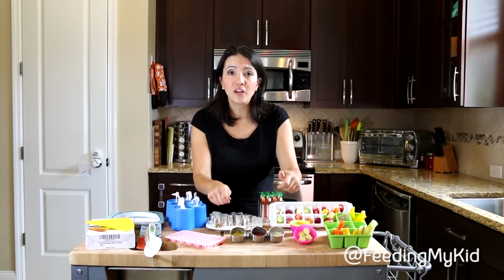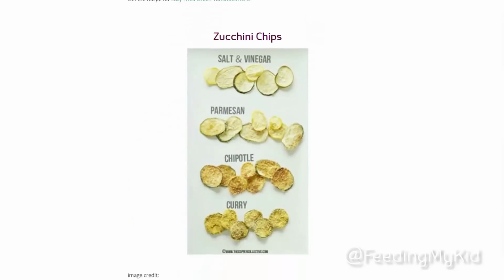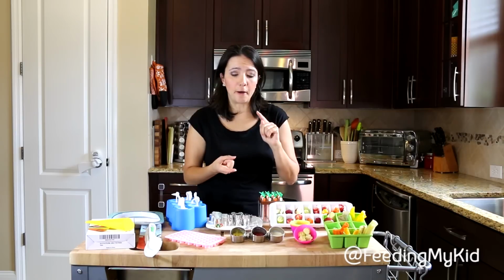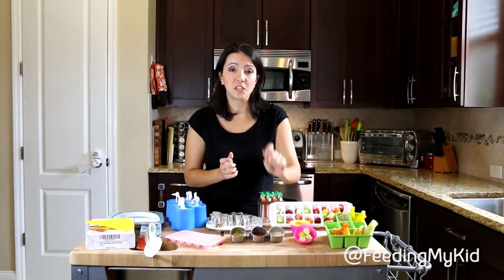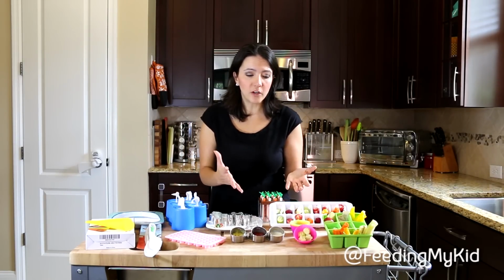So they can dip different flavors. On the site, we have probably 30 different types of dips to try. So don't get stuck on ranch and ketchup. Try yogurt with almond butter or peanut butter, whatever your kids like. We have countless Caesar dressing ideas, and you can cut up some lettuce, like romaine or spinach, and have them dip it. So really get creative in all the different types of dips that you offer.